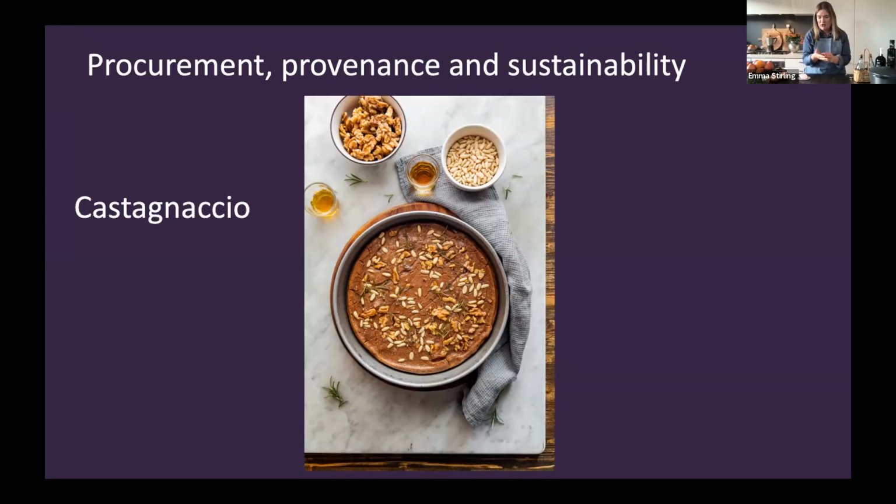And so Castanaccio is a Tuscan chestnut flour cake. So it's a gluten-free flourless cake, but it's made with chestnut flour. It can be a little bit hard to source chestnut flour. You'll have to go to a specialty food shop, but you can purchase it online from a number of chestnut farms. So I'd encourage you, Castanaccio, it's one of my favourites.